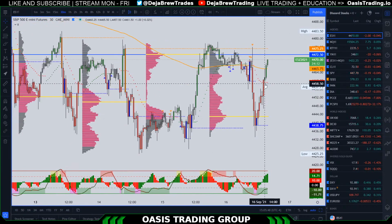Now we just wait for tomorrow. Tomorrow there is the quad witching, so could be some chop. They said like 30% of all SPY gamma expires tomorrow. So a lot of stuff is expiring tomorrow.